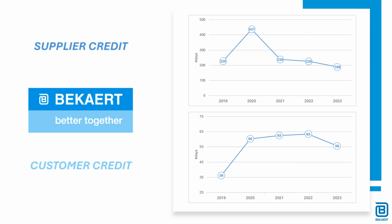Then we have the supplier credit and the customer credit. They're both very stable apart from 1 year. If we compare them, we can see that the customer credit is way lower than the supplier credit, which is very good. This means that the money will come in way faster than it goes out again.